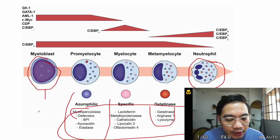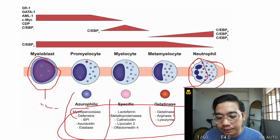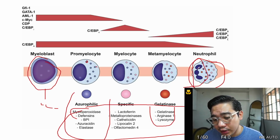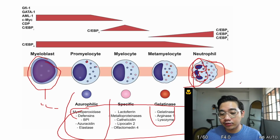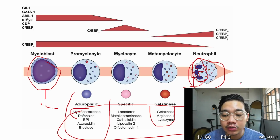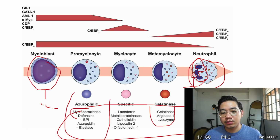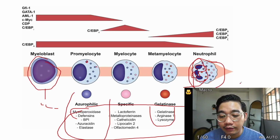When it's still immature, like the blast, it still has a big nucleus, but eventually in the neutrophil it gets smaller and becomes multilobulated, no? Why is that? Because the neutrophils are the first responders. Unlike your erythrocytes, your RBCs, the neutrophils have more functions, kumbaga, no? They have more responsibilities. So they need to keep their nucleus because they need to produce more proteins while circulating.